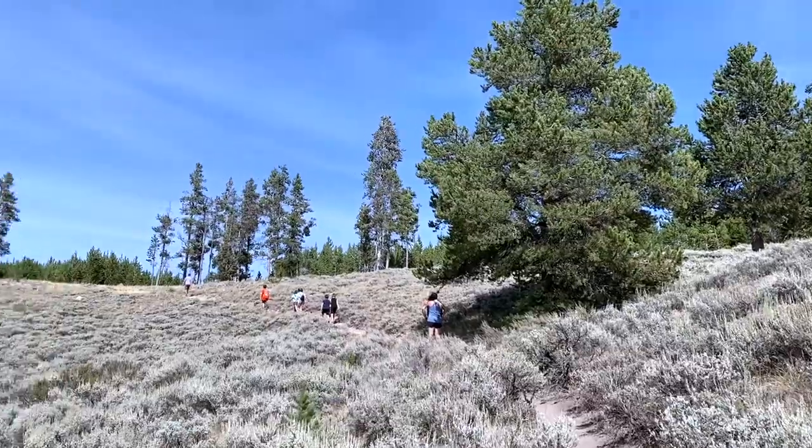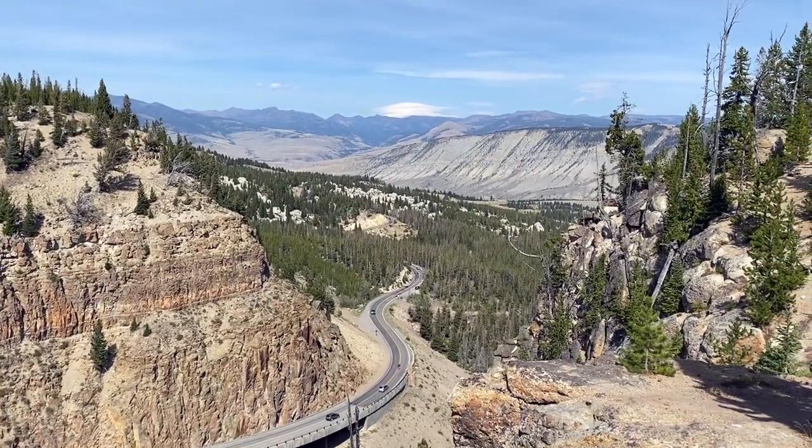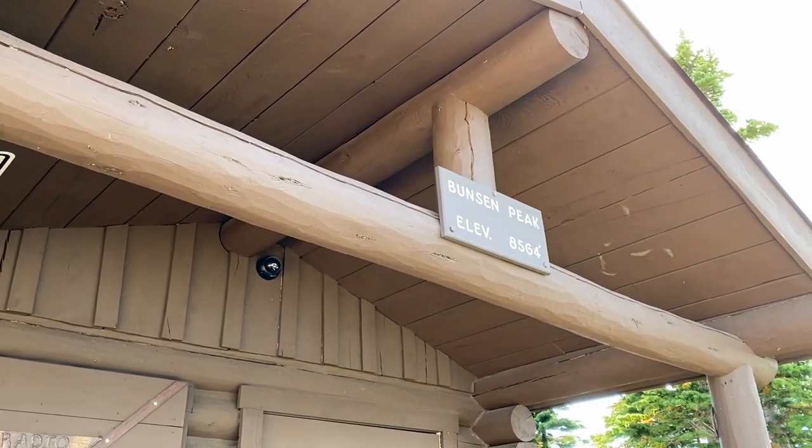All right, we are back in Yellowstone. Today we are doing a hike called Bunsen Peak. I like to call it the Bunsen Burner, as you go up really high. You burn the glutes. We ain't skipping leg day today. Made it! Bunsen Peak, 1,564 feet.